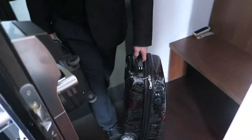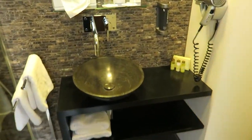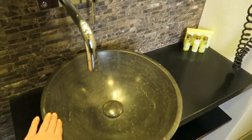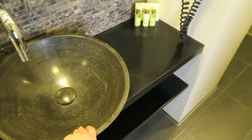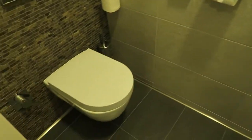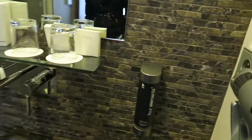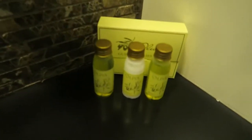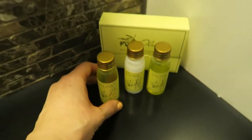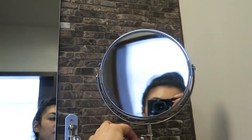Hello. Thank you. Okay, let's continue the tour over here. I love this wash bowl. This is so cool. The toilet. Lots of space to do your thing. Wow, I love this wall, man. This is so cool. It's really pretty. Some stuff we can use in the shower. Blow dryer.